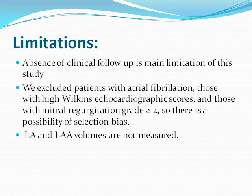Absence of clinical follow-up is the main limitation of this study. We excluded patients with atrial fibrillation, those with high echo Wilkins score, and those with MR grade greater than 2. So there is a possibility of selection bias. Instead of LAA area, LAA volumes were not measured.